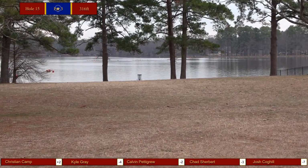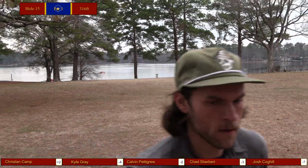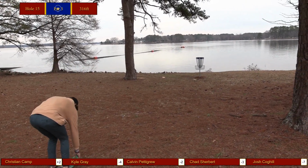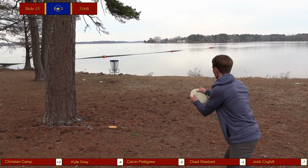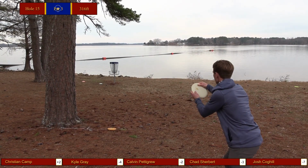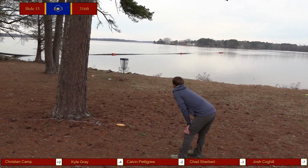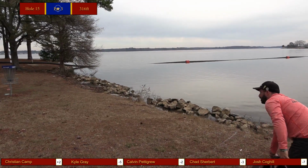Christian really showing us how to dissect this hole. Absolute tap in right there. Calvin not wanting any trouble with that OB water, just opting to lay it up. Kyle using the height, using the glide of the disc.